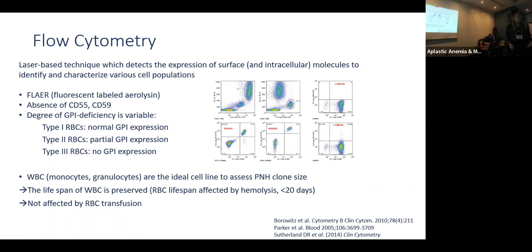In PNH, it's actually the absence of specific receptors we're looking for. So it's the absence of those GPI-linked anchors, that CD55 and CD59, that ultimately help us characterize the population. And the plots look something like that. So it looks pretty psychedelic. Those are the plots that are then read by our hematopathologists.